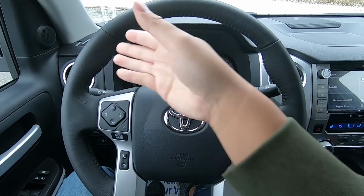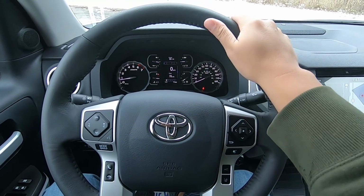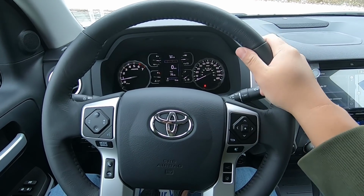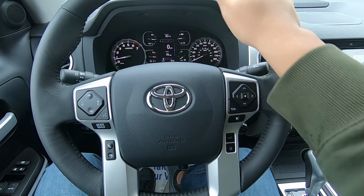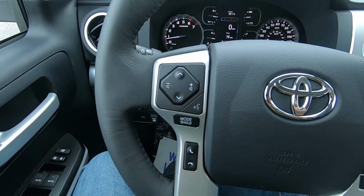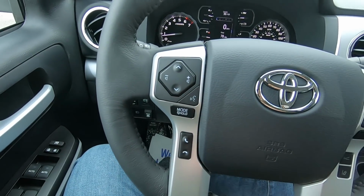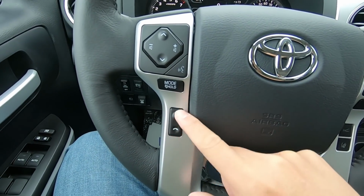The 10 and 2 spot is definitely thicker. The leather, I would say, I'm not sure if this is leather. It is quite slippery, so I'll let you guys know how this is once I start driving. Now, in terms of the buttons, very simple. This is all for volume and scrolling through your stations. This is mute. This is for your phone, right?